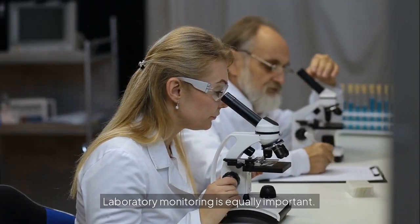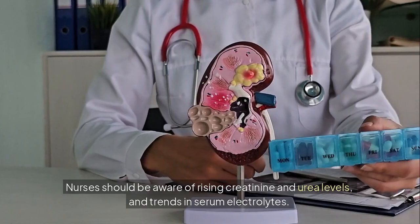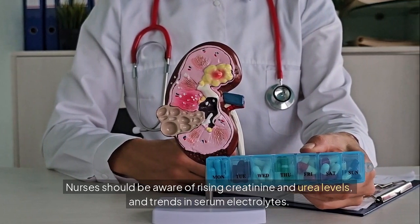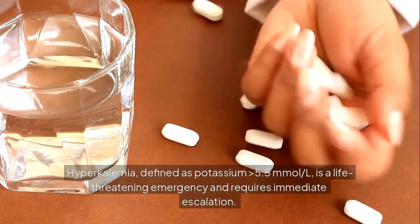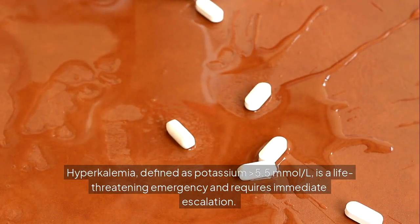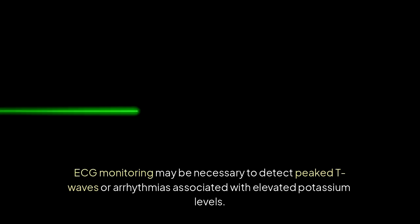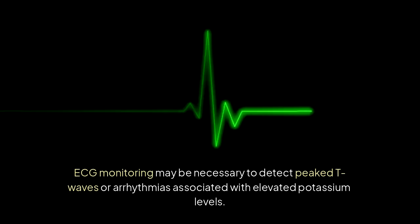Laboratory monitoring is equally important. Nurses should be aware of rising creatinine and urea levels, and trends in serum electrolytes. Hyperkalemia, defined as potassium greater than 5.5 millimoles/L, is a life-threatening emergency and requires immediate escalation. ECG monitoring may be necessary to detect peaked T waves or arrhythmias associated with elevated potassium levels.